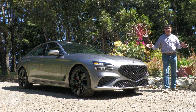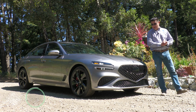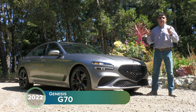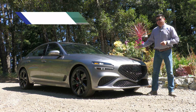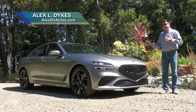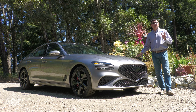Thanks to the pandemic, it's taken a while, but I have finally gotten my hands on the smallest Genesis sedan in America. This is the 2022 G70, and it competes very directly with the BMW 3 Series, Lexus IS, and Mercedes-Benz C-Class. Like the Lexus IS, this is a rear-wheel drive vehicle that has definitely been focused on driving precision, but unlike the Lexus IS, Genesis gives us an all-turbocharged engine lineup.